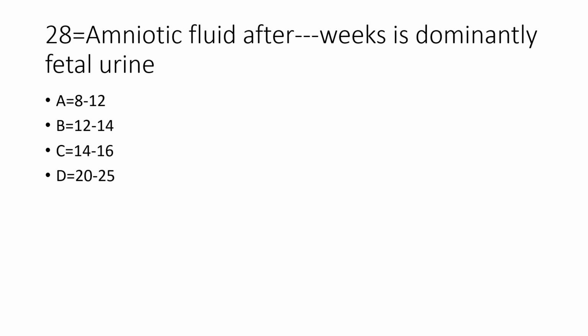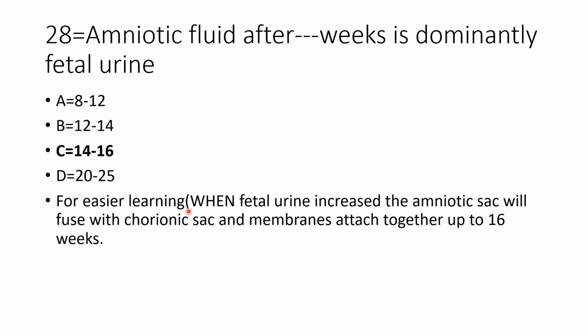Amniotic fluid after how many weeks is dominantly fetal urine? Yes, correct. After 14 to 16 weeks, most of the amniotic fluid is from urine. When the baby pees, the amniotic sac gets larger and larger, and fuses with the chorionic sac and membrane and attaches together by 16 weeks.